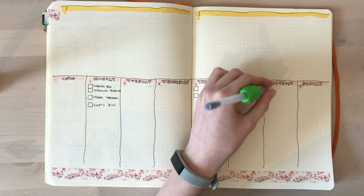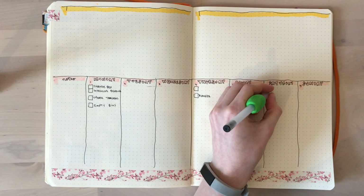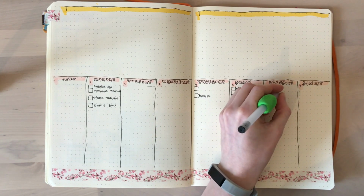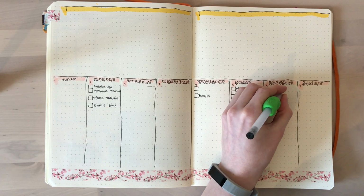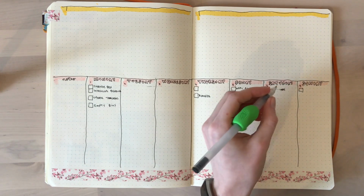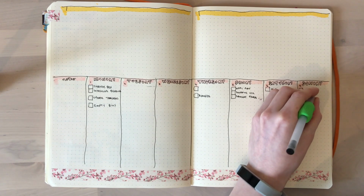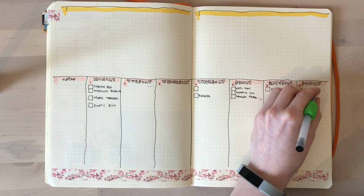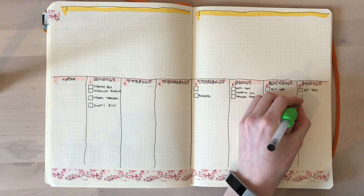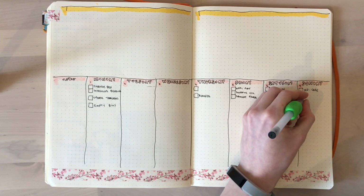Then my Saturdays and Sundays have a bigger self-care task in them. I'm rushing through this so much. And then on Sundays I have my groceries delivered and clean my kitchen.